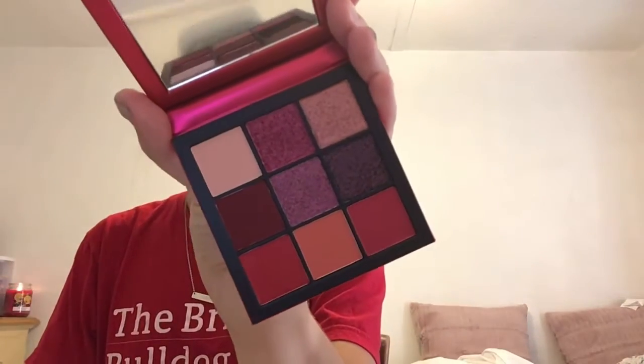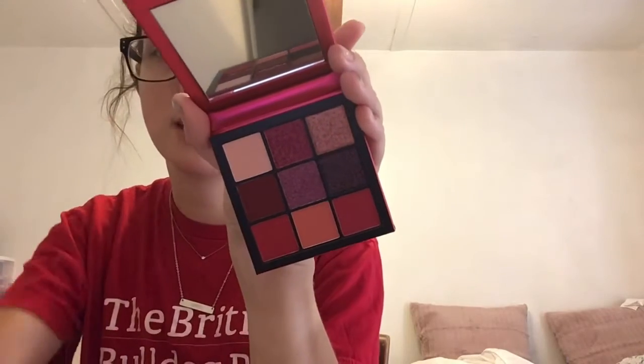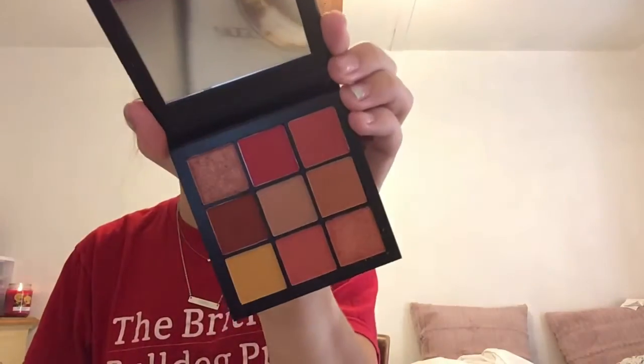Also, the Ruby Obsessions I bought from Mercari. This one I haven't tried as well, but it has beautiful shimmers in here. This one right here is very, very pretty. I think I bought this one off from Mercari. I'm not really sure. This is the Coral Obsessions. I love this one. This one's really, really pretty. I used this a while back, and I fell instantly in love with it.